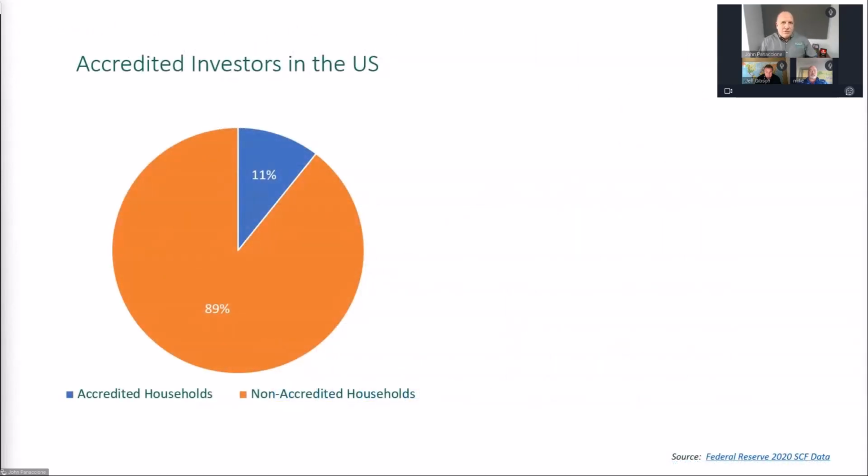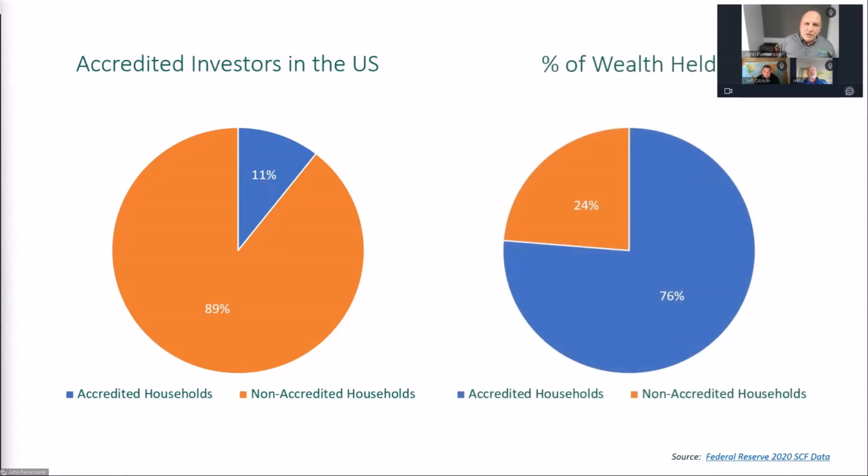Well, when the Securities and Exchange Act became law in 1933, it had unintended consequences. So today, 11% of American households are accredited. But look at this. Over 75% of the wealth in this nation is held by 11% of the households in this country. And this is remarkable. And this could be an unintended consequence of how the securities laws have been written. That's just an opinion, but you can draw your own conclusion. There are reasons for this.